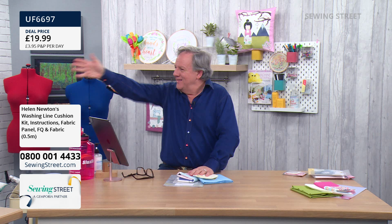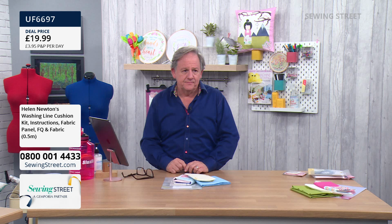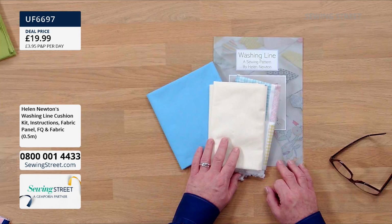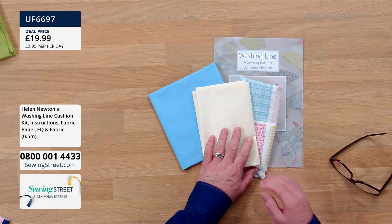Okay, so washing line, the bundle. Here it is, £19.99. You get the instructions, you get half a metre of the blue, you get a fat quarter of the cream, and you get the exclusive panel. When everyone's checked out, half the stock's gone. We always have loads of these because they go after the show. People message in the evening going, oh, we've just watched it, there's nothing left. Loads of these. Pattern on its own.